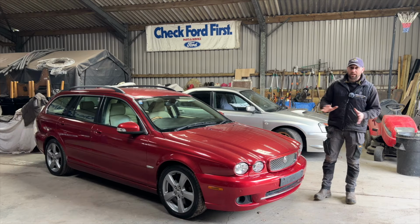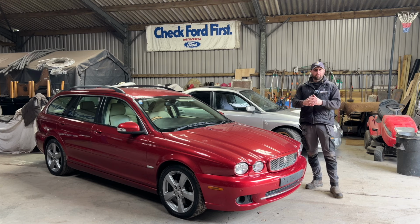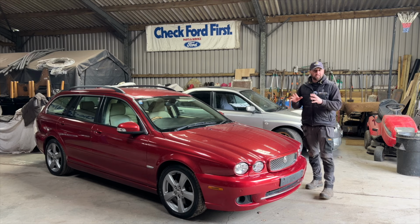It's nowhere near finished yet though, so in today's episode I'm going to be getting on with the final exterior detail, including a wax, an interior valet, so making that cream leather come up as well as it should and feel nice and fresh, and a host of other little bits and pieces to get the car ready for its MOT test.